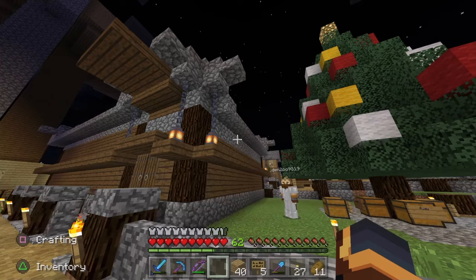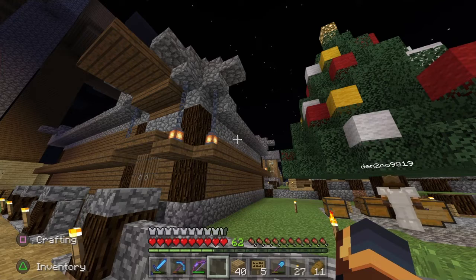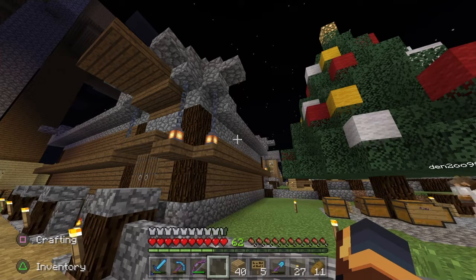There's no sense of randomness in the build. It's all meant to be a bit perfect, like it's just built to perfection. It's not perfect, but it's meant to look perfect.